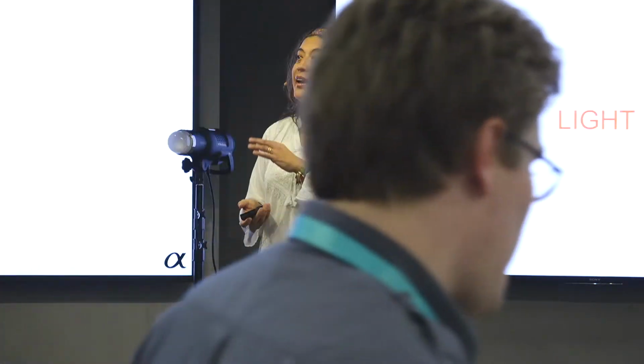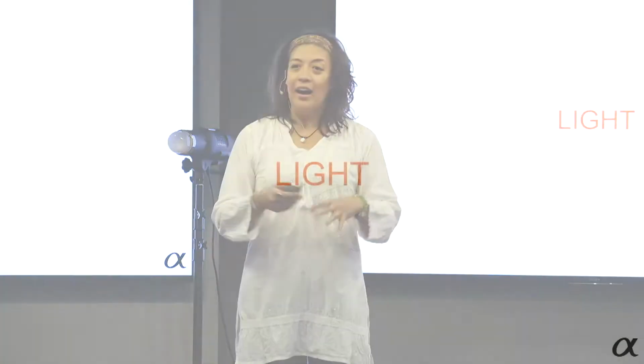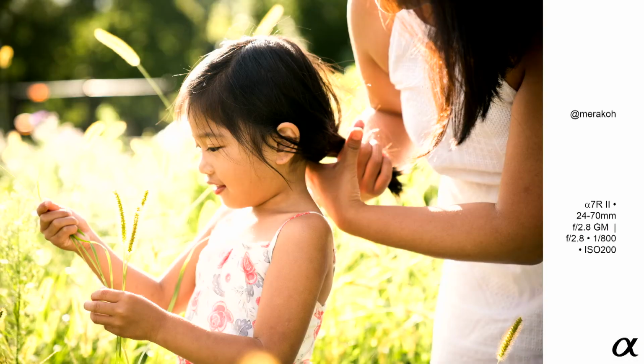And the first one I want to talk about is light. Obviously, light is so essential to us as photographers, but I want you to think about using light as another character in your image. Does that make sense? So you have mom and you have the little girl, and the light is so intense, so extreme, that it becomes like a third character in the image. And I get this effect by shooting into the light. This is what you call backlight.